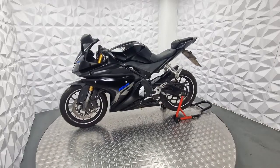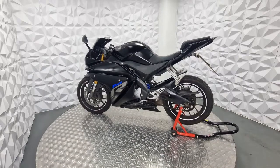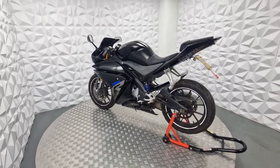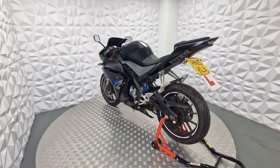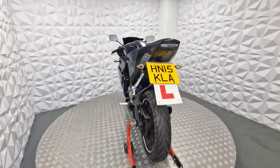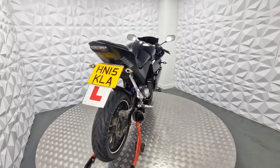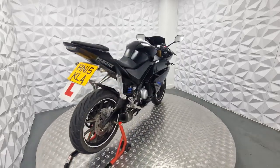Obviously there is a bit less safety as the steering lock is not working, but as long as you lock the bike up, put a disc lock on it and a chain lock on the rear, the bike will be very secure. All in all, it's a very nice bike.